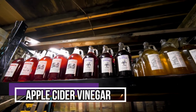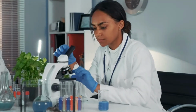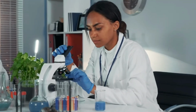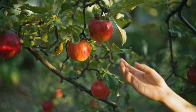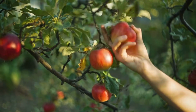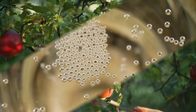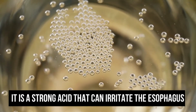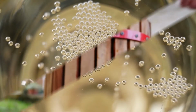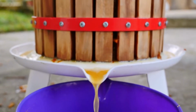Apple cider vinegar. Although there is not enough research to show that drinking apple cider vinegar helps to get rid of acid reflux, many people swear it can help soothe it. However, you must not drink it without dilution, because it is a strong acid that can irritate the esophagus. Drink small amounts of it with warm water, accompanied with milk.